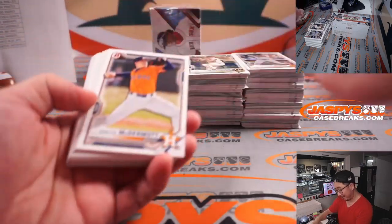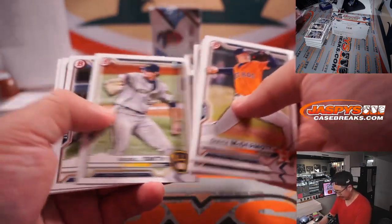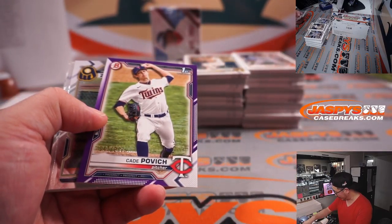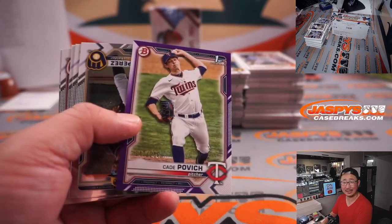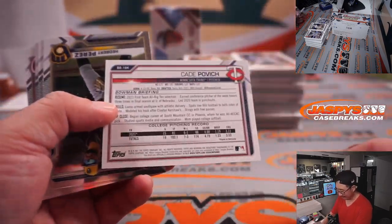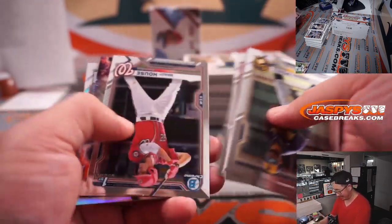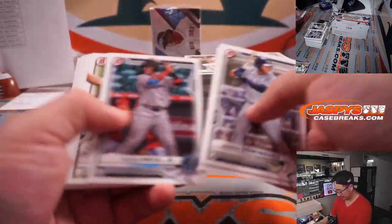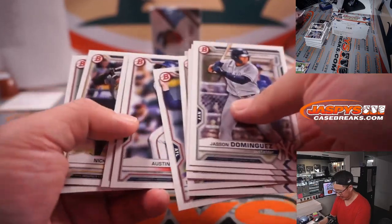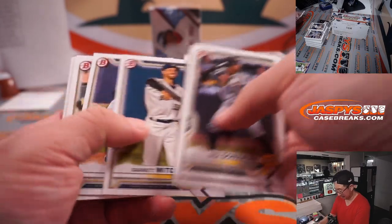Except for the pitch, well, we might find the next Steven Strasburg. That's the beauty of Bowman. You never know with any of these players. I mean, can anyone say for sure that Cade Povich is not going to be a superstar? It's the beauty of Bowman products. That goes to Darren and the Twins. You know, it could turn out that the people who are supposed to be stars may not be. Who knows?